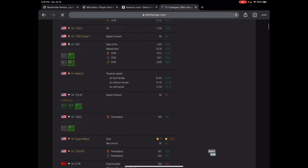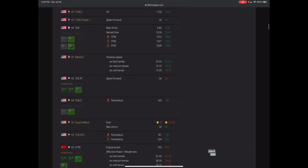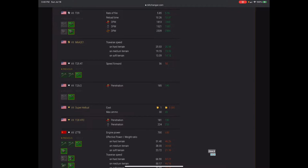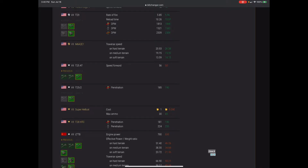So the T23-3, I actually really like the tank, and have for a long time. No one else seems to like it. That buff may be meaningful. I did not get a replay in that, but whatever. T29, the most open, broken, OP texture tank probably this day and age, is even more broken. They improved slight change in the rate of fire and reload time.